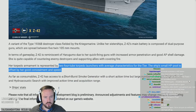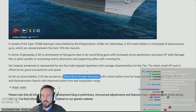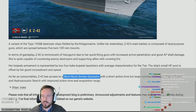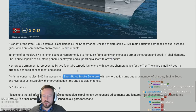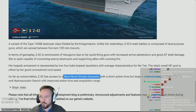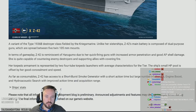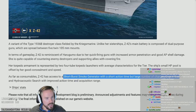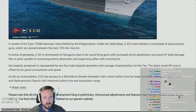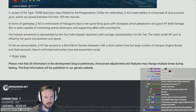As far as consumables, Z42 has access to short burst smoke generator on a German? Germans usually have the worst smokes in the game. They last a short time, but they have an insanely long cooldown, which basically makes German smokes the worst in the game. Giving them short burst smoke, like even just a Z52 with short burst smoke, would be hilariously powerful. Because one of the big issues with these ships is it's hard to reposition and it's hard to re-engage once you've used your smoke. So short burst is a huge advantage. With a short action time, large number of charges, engine boost, and hydro. Can they give it German hydro though? Short burst smoke and German hydro is really powerful together.